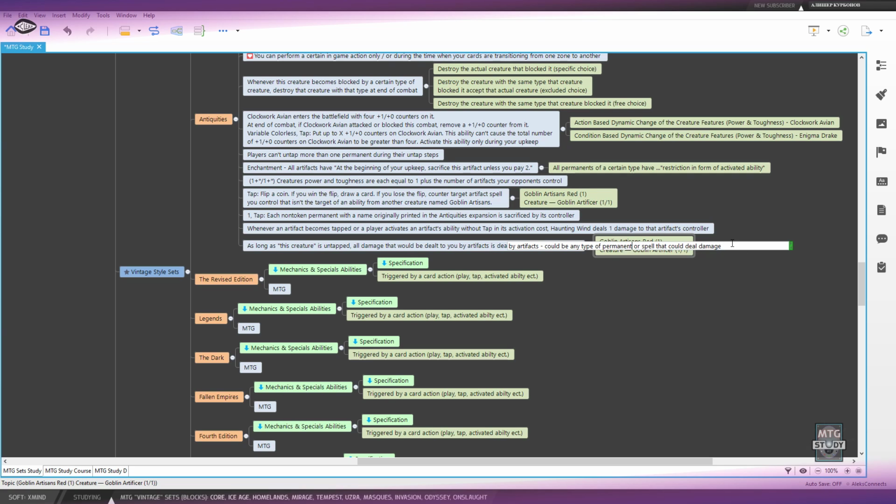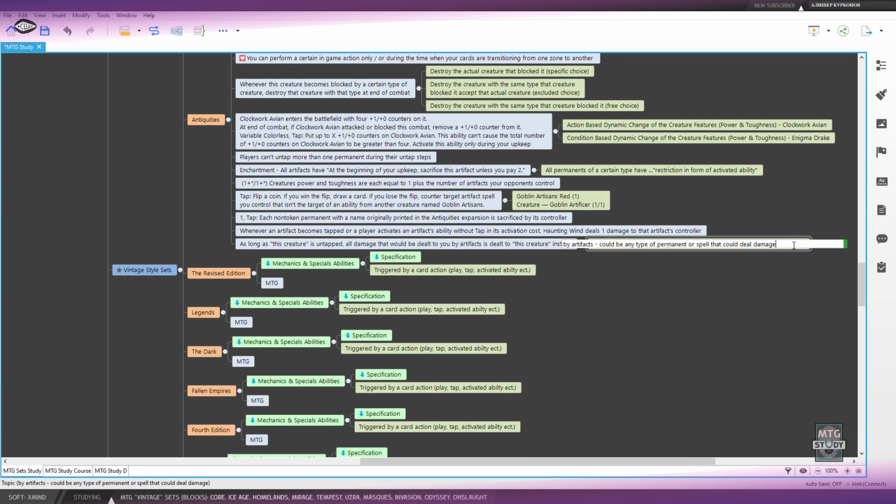Damage permanent. So basically it could be any type of permanent or spell that could deal damage to you, of course. This ability is quite specific. Ideally I would probably make it much more general. I'm not going to do this time, because everything that I need about this ability is already here, and at any time I could make this ability generalized and break it down into multiple types of abilities based on only this description.